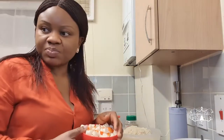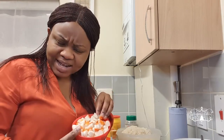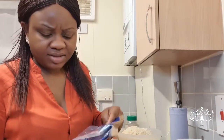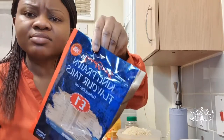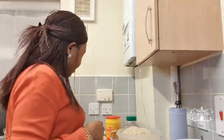And then I've got in this bowl chopped prawn tails. I got them from Iceland, and I thought it would be a nice thing to get. That is the wrapper for it. It's called Prawn Flavor Tails. It's £1, and I thought I'd try it. So I'm going to put this again in my rice.